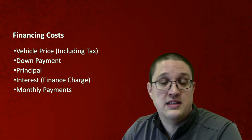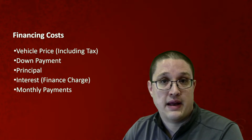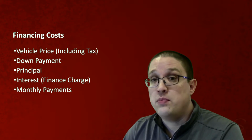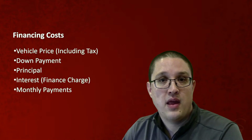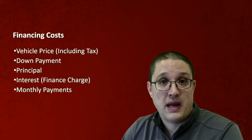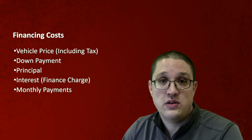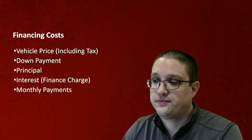Your principal is the amount that you need to borrow. Your interest is how much you'll have to pay to the bank. Often this is listed as a finance charge, where it will say, here's how much interest you're going to have to pay in total if you pay back the loan at the same rate that it was set up. If you pay it off faster, you might have to pay less interest. And your monthly payments. Your monthly payments will be regular, 12 times a year for monthly, or 26 times a year for biweekly, or 52 times a year for weekly. Those will go on for however many years you have your loan for.